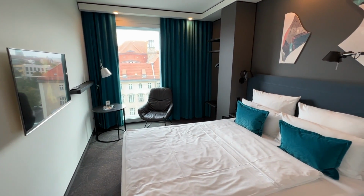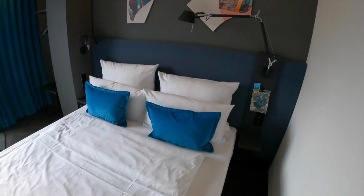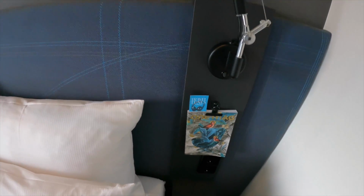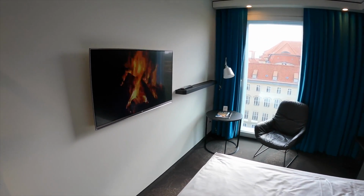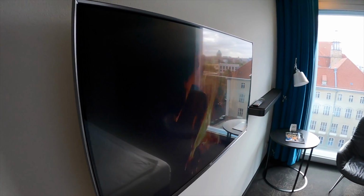Directly in the middle is this queen size bed, which is actually pretty comfy. I actually tried to sit down for a while, and I think the bed sheets are quite nice also. And on each side there are bedside tables. On this side in particular, there are two power sockets, very convenient for you to charge your devices, as well as a reading lamp if you need to perform some reading at night. Directly opposite is a television. I believe this is about 42 inches.